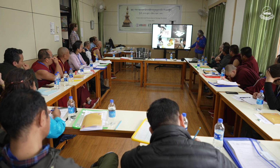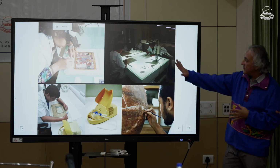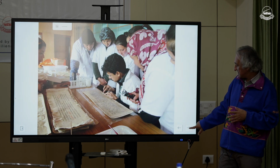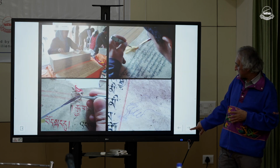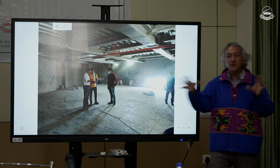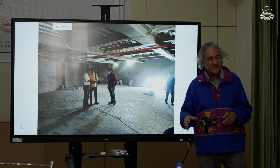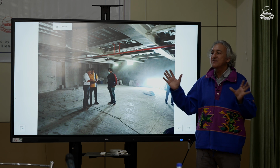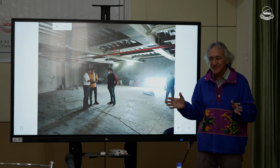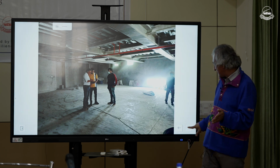So then you talked a lot about metal sculptures also. Then your manuscripts, your paintings, your terracotta, working with various types of materials. To do all this, you also have to have a space, which is a conservation center. We are calling it a conservation center, like in a house, we call it a kitchen. So basically, it's another room which you convert into a kitchen, right?